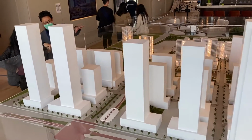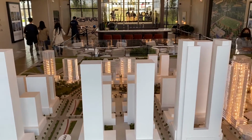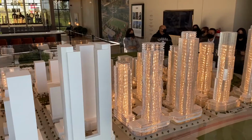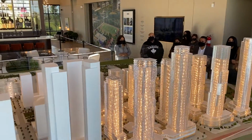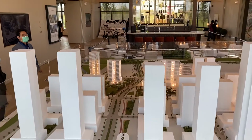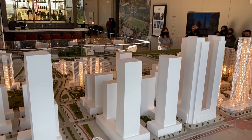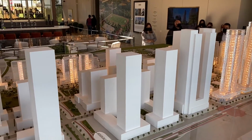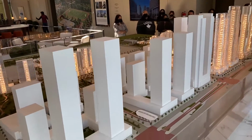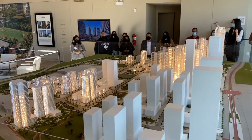So to undertake such a tremendous project, you need industry titans, and that's exactly what Menkes and Quadreal are. Menkes has been in the business of developing for over 60 years, low-rise, high-rise, a variety of different development. Quadreal, on the other hand, is a global real estate investment and asset management firm that has a $37 billion portfolio, with a B, yes.